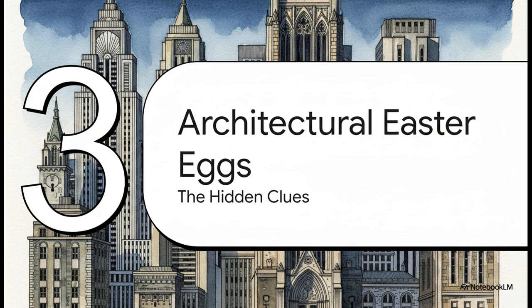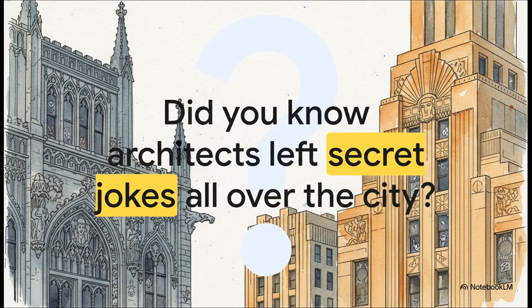Okay, now for my favorite part. Let's zoom in from the grand styles to the tiny little secrets, the small, hidden details and inside jokes left behind by the architects and builders themselves. This is where the city really shows its personality. I'm talking about the city's cheeky little winks to anyone who bothers to look up. They're these weird anachronisms, jokes, and forgotten practical details that tell a much more human story about how these massive things were actually built and who built them.